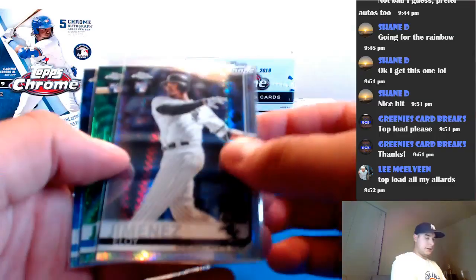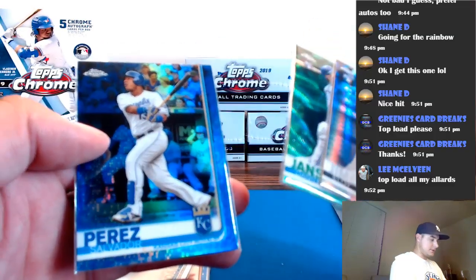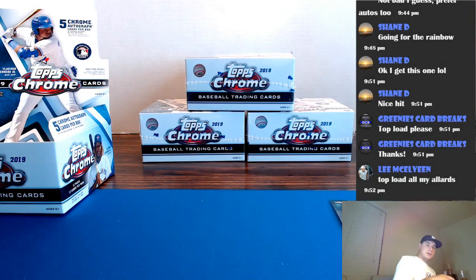Then Eloy Jimenez, Prism, Jenny Jansen, Green Wave, 99, Perez to 150. Yeah, 150. So, nice box. That was a great box. Congrats everyone that hit on that one.